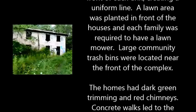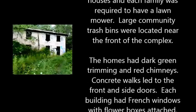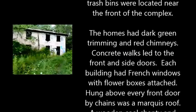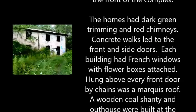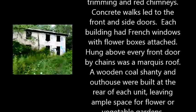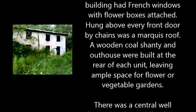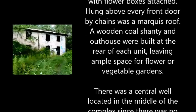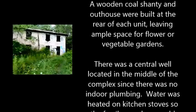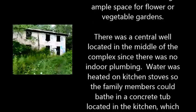complex. The homes had dark green trimming and red chimneys. Concrete walks led to the front and side doors. Each building had French windows with flower boxes attached. Hung above every front door by chains was a marquise roof. A wooden coal shanty and outhouse were built at the rear of each unit, leaving ample space for flower or vegetable gardens. There was a central well located in the middle of the complex since there was no indoor plumbing.